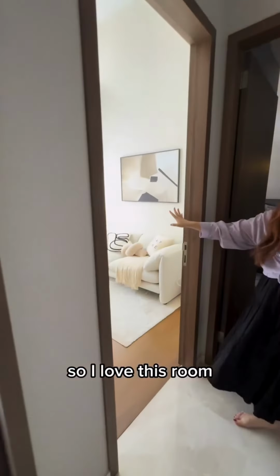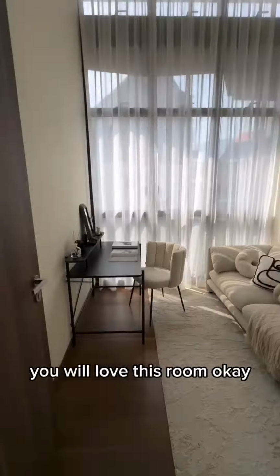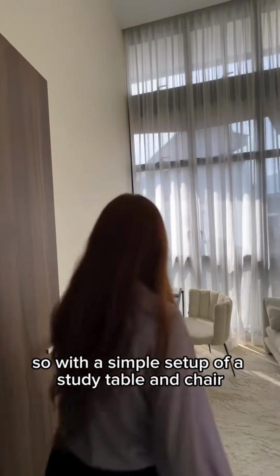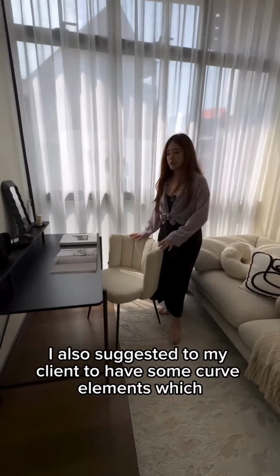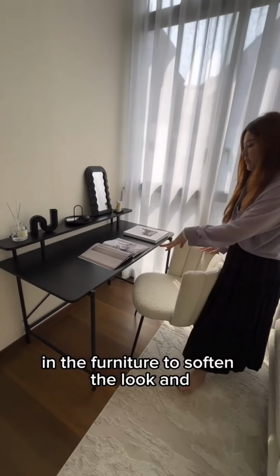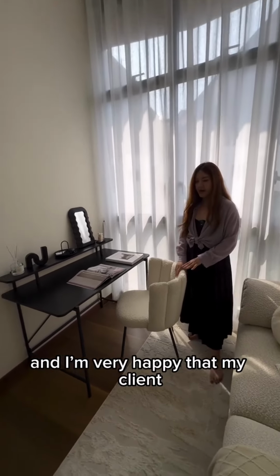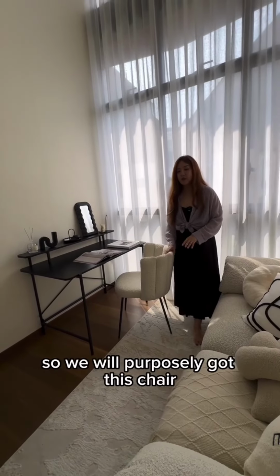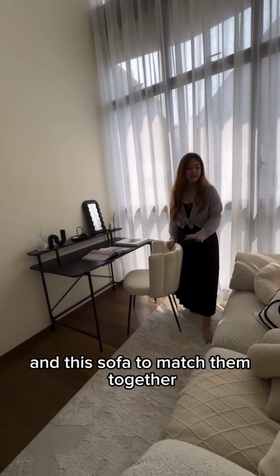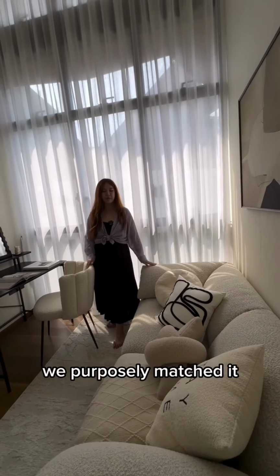So I love this room. Yay! I know every one of you will love this room. Okay, with a simple setup of a study table and chair, I also suggested my client have curved elements in the furniture, and you can see our chair also. I'm very happy that my client loves this kind of fabric texture, so we purposely got this chair and this sofa to match together. It's from different suppliers, but we purposely matched it.